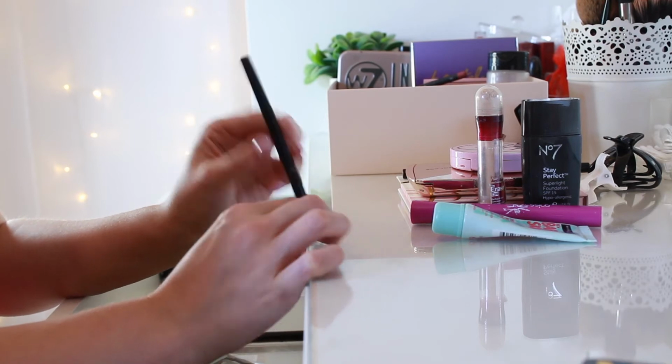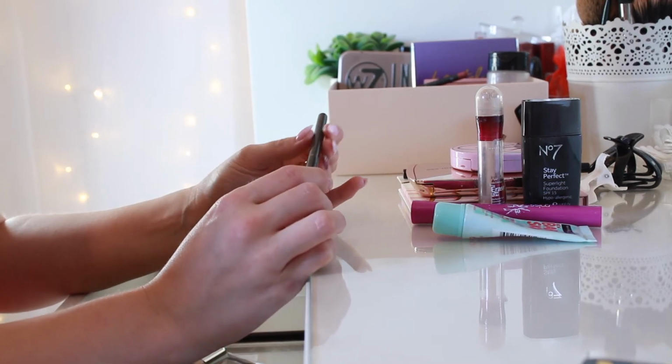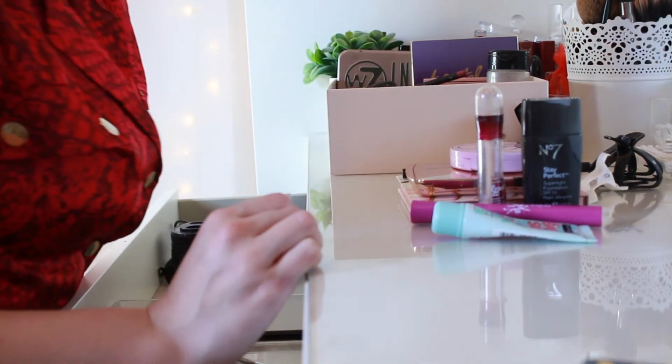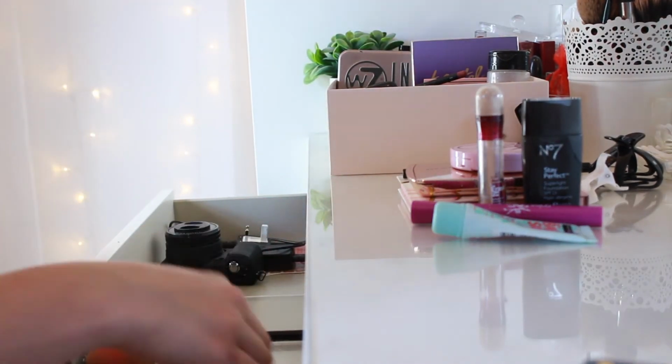I've also got the Tarte eyeliner. This is just the Amazonian Clay Silk eyeliner. That can go away for now. I'm going to put it straight up there with all the rest of them.